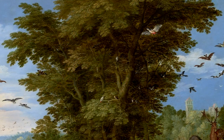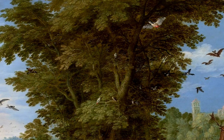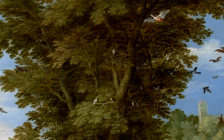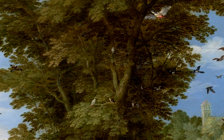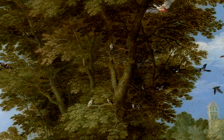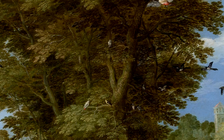The thicker stand of trees to the right harbors other birds in a manner reminiscent of Jan's father's landscapes. Small forms are tucked amongst the branches. An owl faces the viewer, long associated with wisdom and darkness. They were also known in folklore as a companion to travelers sojourning late.